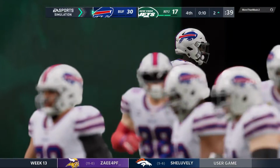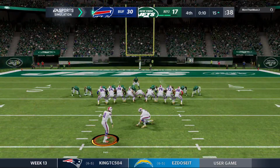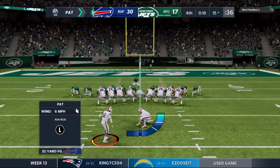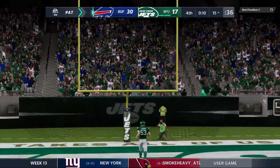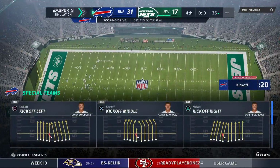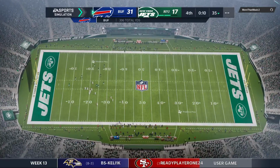So a little icing on the cake there before the clock hits all zeros. What a way to finish things off. Exactly what you want. Not much time and a touchdown to put things away. And the lead is up to 14. Makes the score Bills 31, Jets 17.